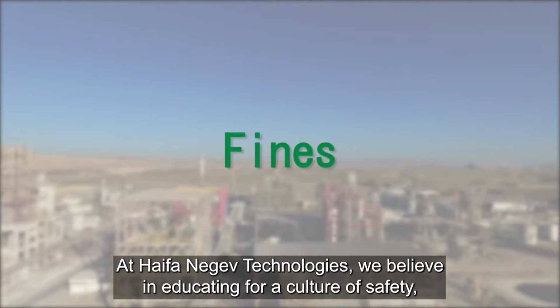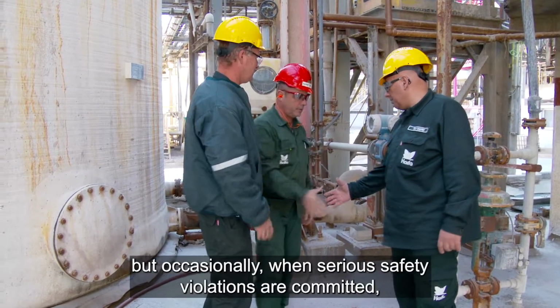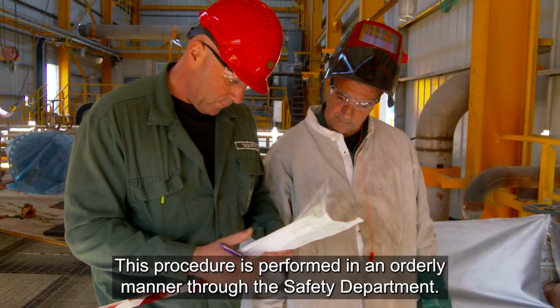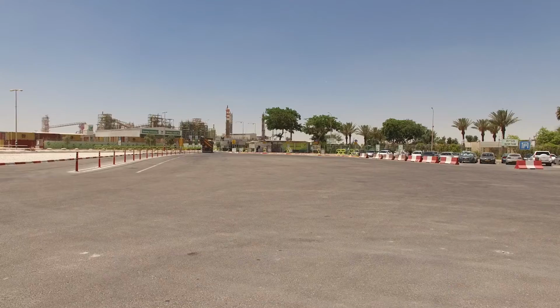At Haifa Negev Technologies, we believe in educating for a culture of safety, but occasionally, when serious safety violations are committed, the plant may impose fines. This procedure is performed in an orderly manner through the safety department.